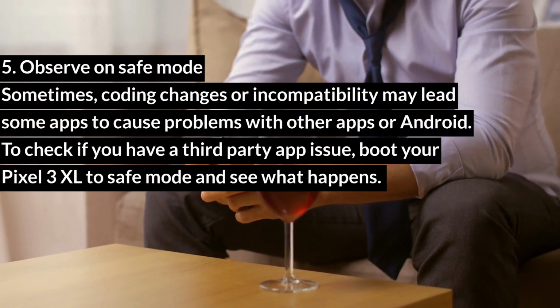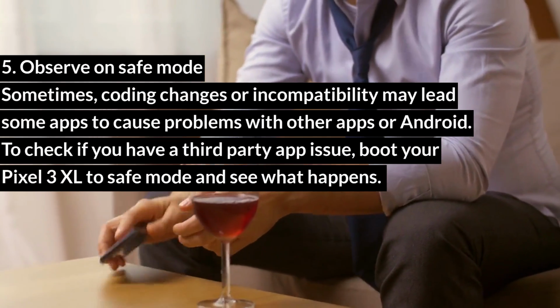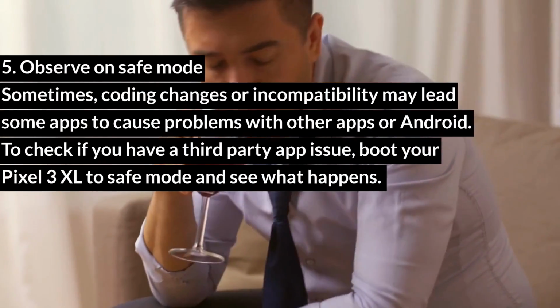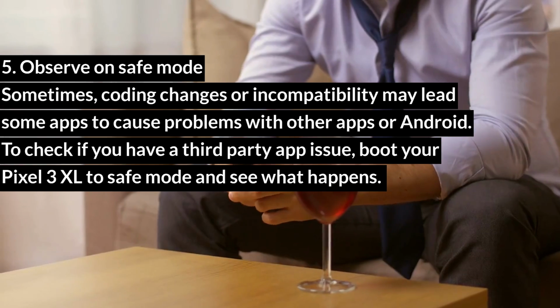Observe on safe mode. Sometimes, coding changes or incompatibility may lead some apps to cause problems with other apps or Android. To check if you have a third-party app issue, boot your Pixel 3 XL to safe mode and see what happens.